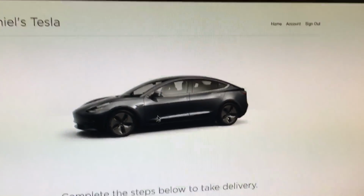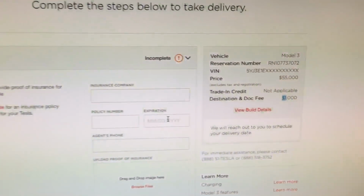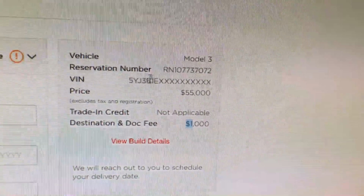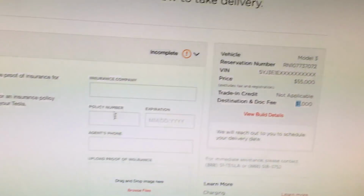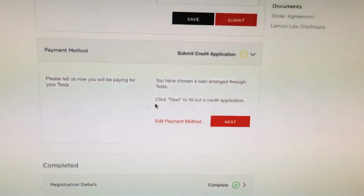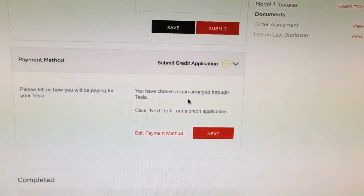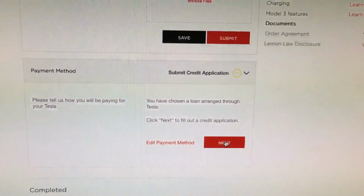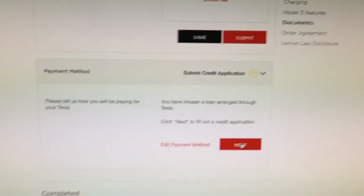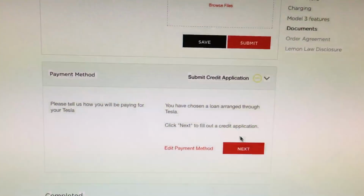Now over here on the account page for the Model 3, there's a couple of things that have changed. One, it includes the VIN number now, and that's useful when you're trying to get an auto insurance quote on the car. And then down here in the payment method section, if you have chosen to arrange your loan through Tesla, there's now a next button. So this is something that appears as you get closer to the delivery date of your Tesla Model 3.